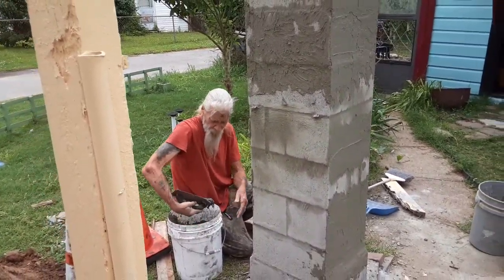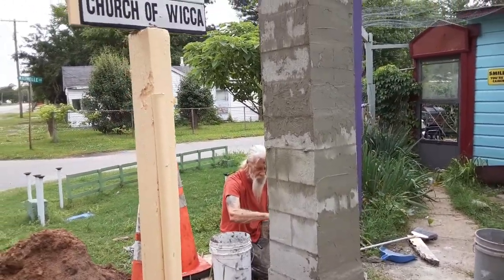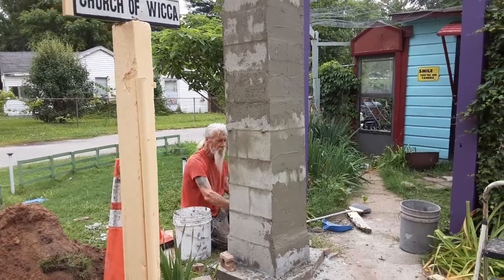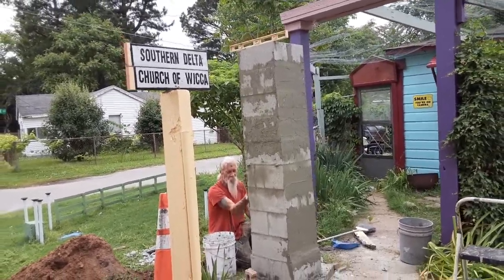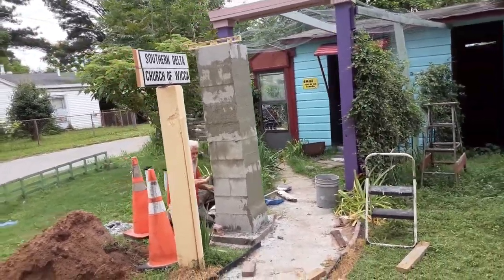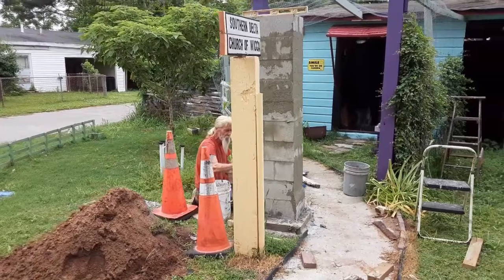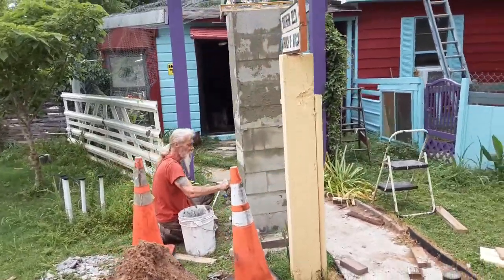Hey. Doing a little more work at the Southern Dutch Church of Wicca today. Putting in an obelisk. This is the foundation getting it started. It's going to go up about 15 foot tall. Getting the basic block set today.